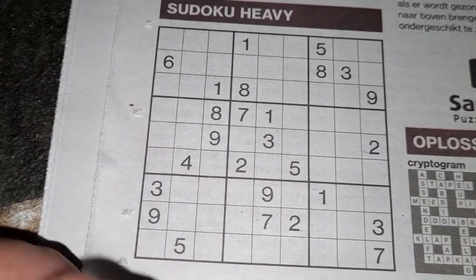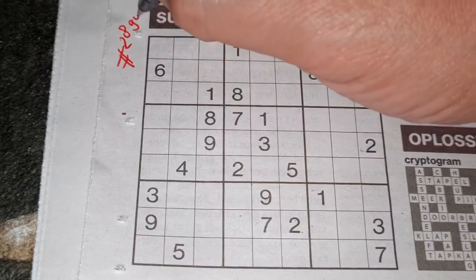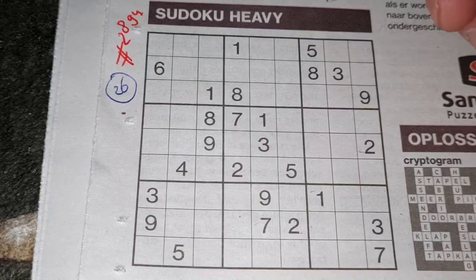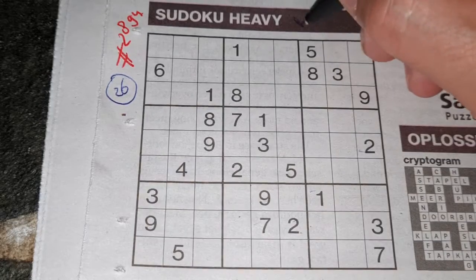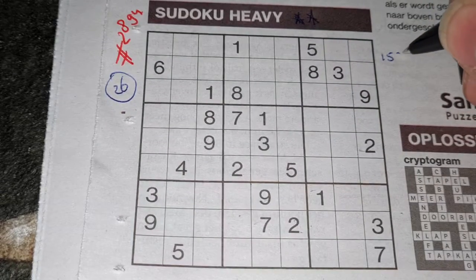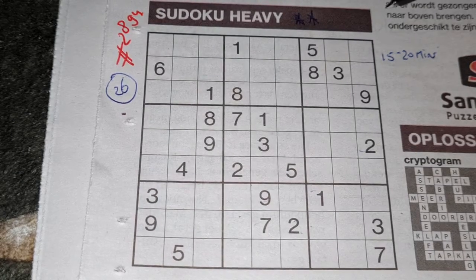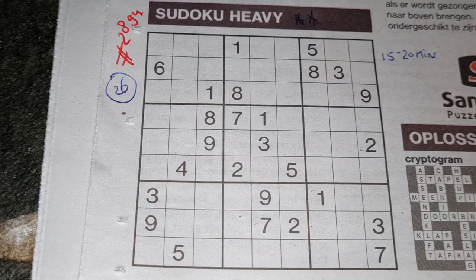But this one will be number 2894. Yes, 2894. Before I start, I always count the printed digits. I've already counted. This one has 26 printed digits. If you compare with the 1 star, 2 stars, 3 stars, and the 4 stars Sudoku in additional, then this will be a 2 stars. For 2 star Sudoku, I need 15 to 20 minutes to solve. For 3 stars, 20 to 30 minutes, and for 4 stars, if it's really 4 stars, 30 minutes or more. For 1 star, faster than 50 minutes. All right, so let's get started.